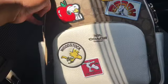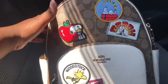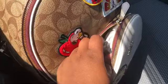And then this is how it looks on the back. It just has these two straps on it. And I love the detail on this bag. It's so pretty. Like I said, I grew up watching Charlie Brown with my family and my grandma. So this bag holds a little memory from my childhood. It also has side pockets, so I could put a water bottle or something right here if I want to. And it also has this little front compartment. I could put anything that I want in there, and it's a good size.